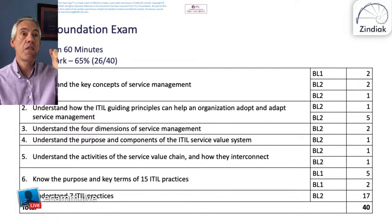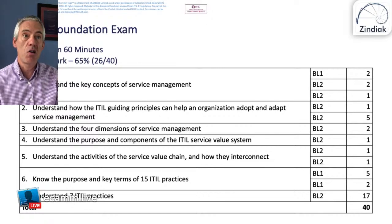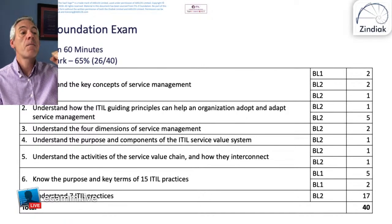Great. Okay, so the foundation exam is 60 minutes long. The pass mark is 26 out of 40, as you can see there, and you can see the various bits of the syllabus. And when you take it online with PeopleCert, obviously multiple choice, so A, B, C or D question, you pick your right answer, next question. You can mark questions and go back, but generally just go through them in order. When you're finished, you click on finish, it'll say, are you sure? If you missed any out, it would say you haven't answered question 12 and you could go back.